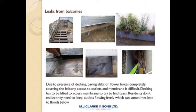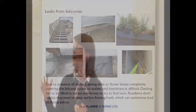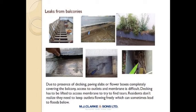You can see the example there, on the right hand side, the flower box. It's a beautiful flower box located in an apartment on a terrace, all beautiful lighting and everything in it, but there's a leak going down into an apartment below, and the only way to get at the leak was to dismantle the whole flower box. As you see in the bottom photograph, the outlet was directly underneath it. The outlet had torn membrane all around it. So in order to give access to the outlets for the future, the flower box essentially had to be removed.